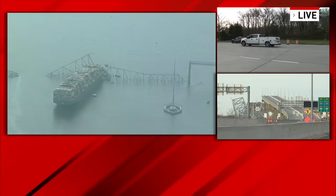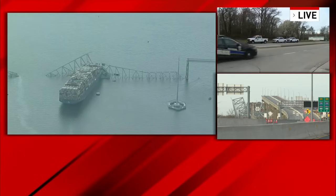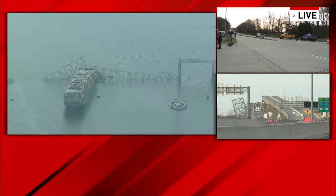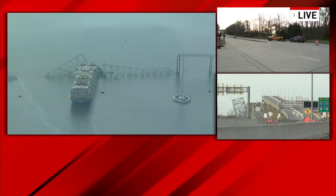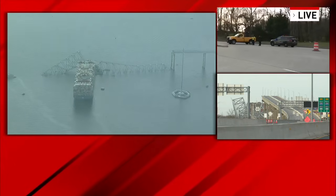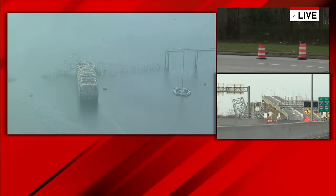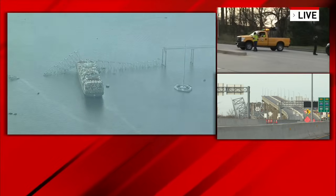You can see on the left-hand side the aerial shot from our Sinclair sister station chopper. You see the cargo ship that crashed into the bridge. You see that entire section now completely submerged. On the right-hand side, you're taking a look at the eastern and western parts as you get on and off the bridge, where the barricades are set up and where emergency crews have been setting up news conferences. We are expecting another one at 9:30 this morning as a very active search and rescue operation is underway.